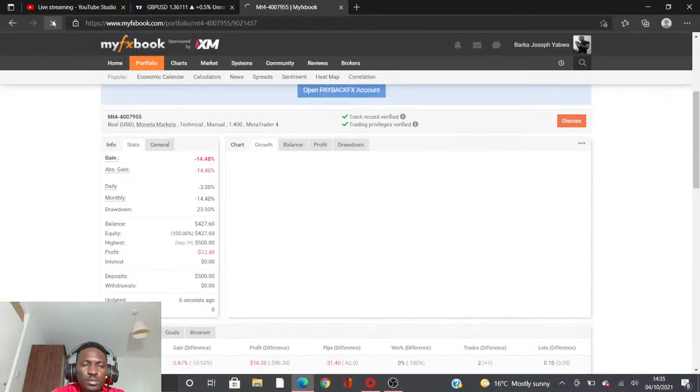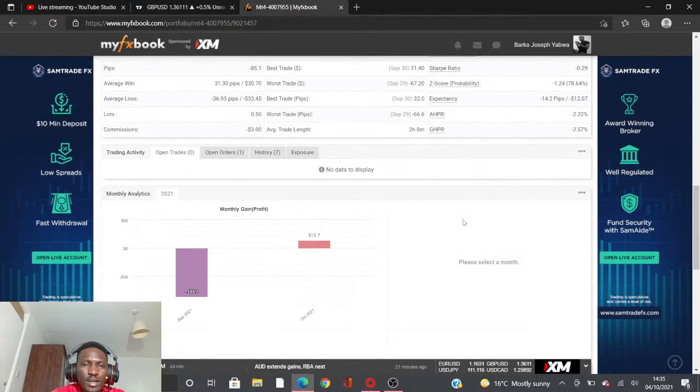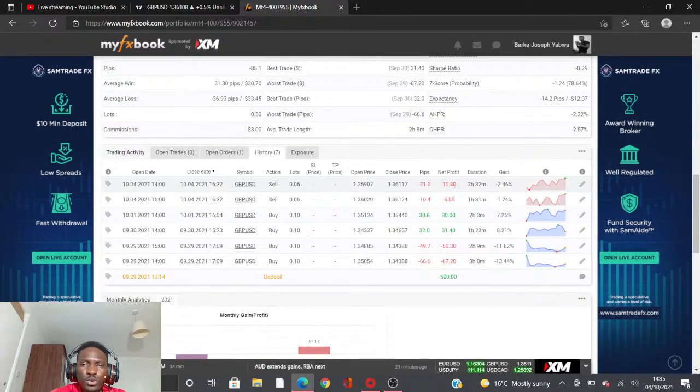Okay, so it finally updated. As you can see, the two trades that I've just closed are still going to show here as well. It hasn't been a wonderful start, I have to admit. I mean, 6 trades, 4 losses and two wins.